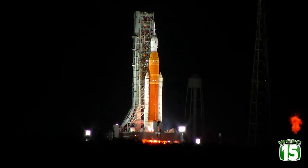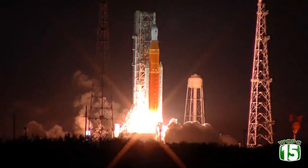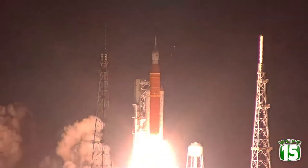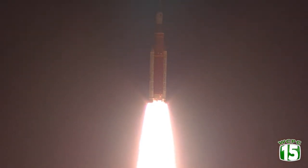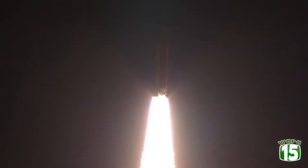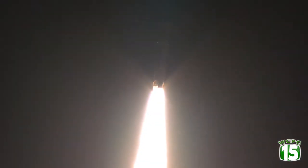5, 4, 3, 2, 1, ignition. And liftoff of the SLS. SLS has cleared the tower. Hell of a show here in person as SLS pitches downrange. And believe it or not, I can't even keep track of it.